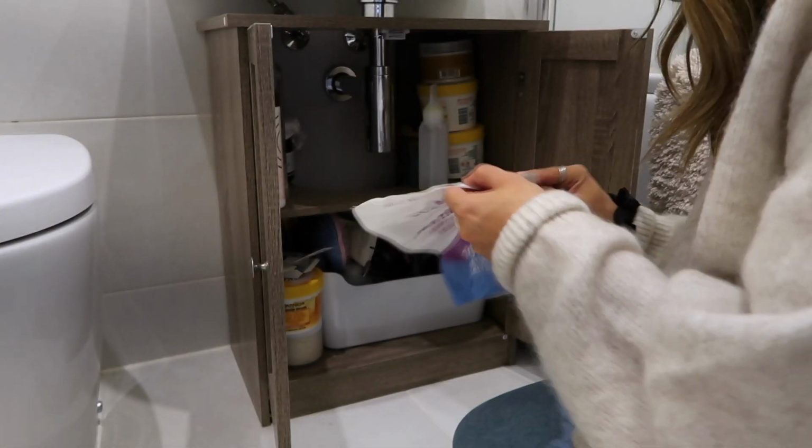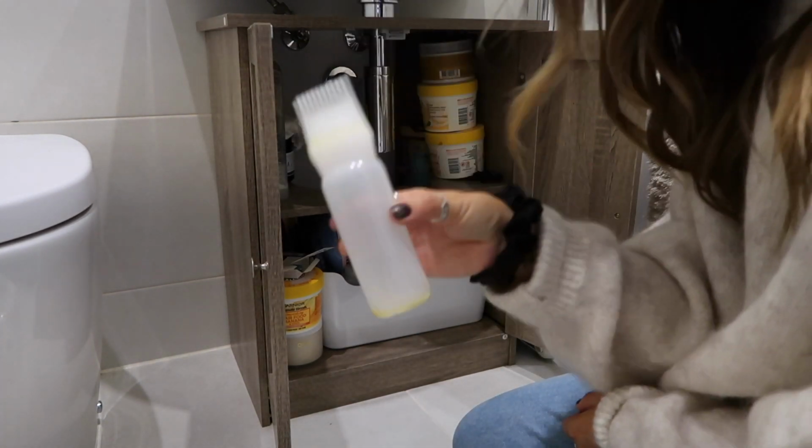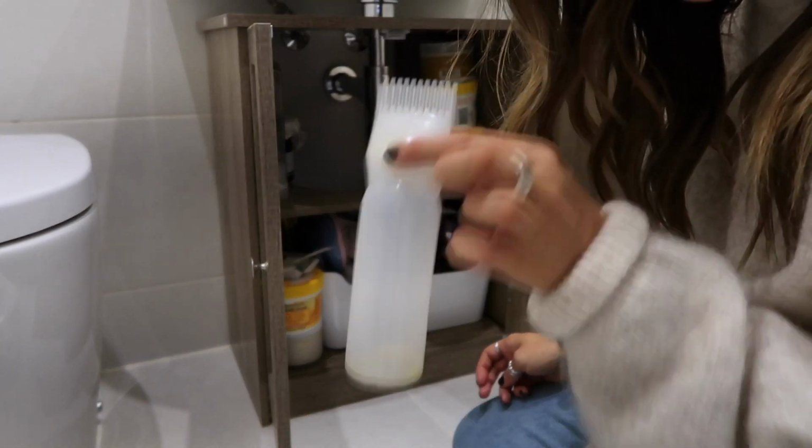And then in here we have a few random bits actually. So this is a little oil bottle. You put hair oil in and it helps distribute it on your scalp, but I've run out of oil, so I need to get some more of that.